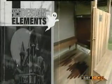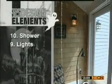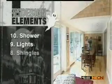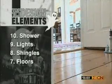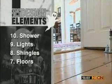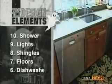Number 10, the outdoor shower tucked under the porch. Number 9, the arts and crafts lights used inside and outside the home. Number 8, the exterior shingles that make the solarium feel like a porch. Number 7, the wide pine floors uncovered in the living room. Number 6, the dual dishwashers in the kitchen.